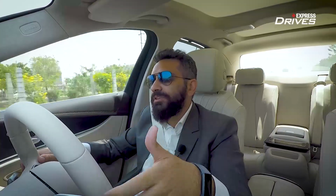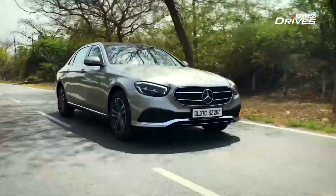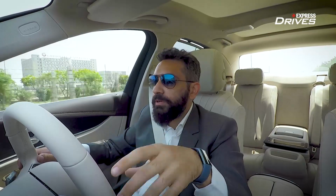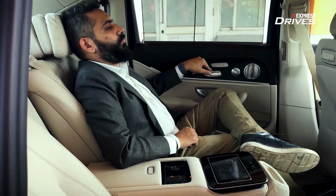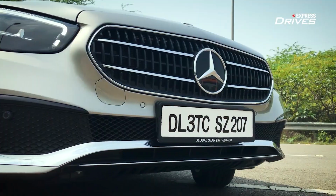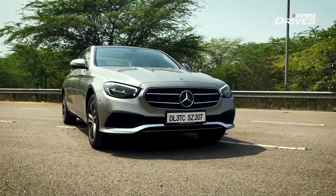Overall, the E-Class offers the ideal balance of comfort and performance. It also offers some really cool features to keep you busy in the back seat as well. You would not complain much about it sitting in the rear seat. So if you're looking for a mid-sized luxury sedan, I could go ahead and recommend the E-Class to you. But as the sales numbers show, you've probably beaten me to it already.